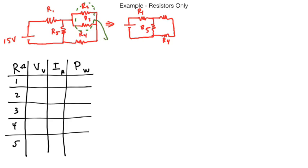They are in parallel, so what do I have to do? I have to add the inverses, don't I? 1 over 2 plus 1 over 3. Okay. And then I've got to invert that answer, right? So my equivalent resistance turns out to be 1.2 ohms. So I'm going to call this one R1.2. They were in parallel with each other, so I add their inverses, right?